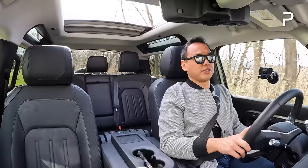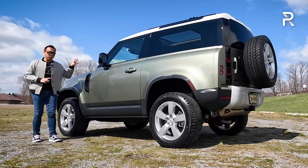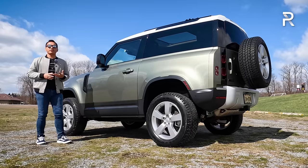So if you guys are in the market for an off-road oriented SUV with a ton of heritage, there has never been a better time to be in the market, from the iconic Wrangler to the new Ford Bronco, and of course to the new Land Rover Defender. After spending some time with the two-door version of the Defender, I can confidently say that this is still one of my favorite off-road oriented SUVs. However, I personally would go with the Defender 110.